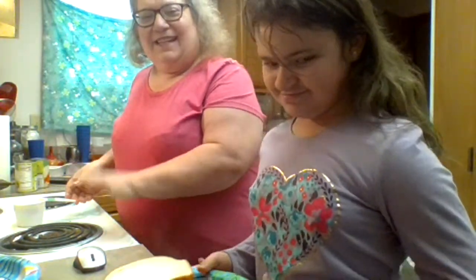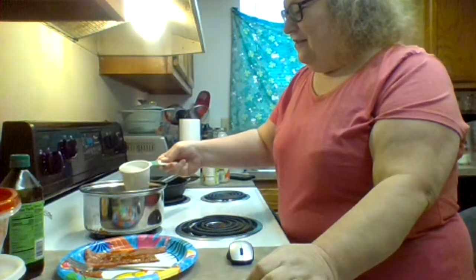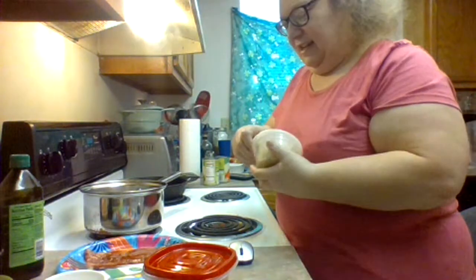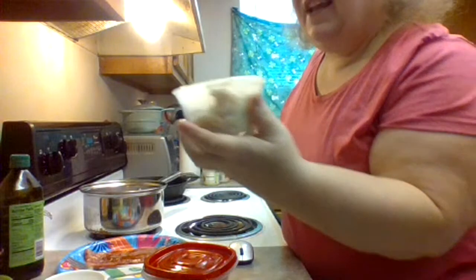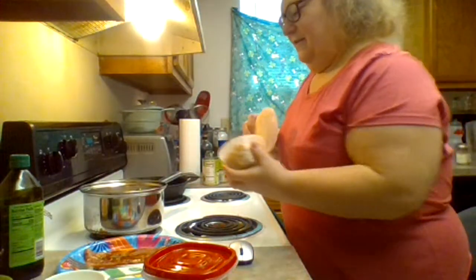This front light is not working again. Oh my goodness, it's been hilarious the last few nights. So I'm trying to cook. I got a cup of milk. Yes, I have the pan hot, because it takes forever to heat up when I heat up the mac and cheese. So that's the mac and cheese that they made. They have these noodles. Yes, I'm fixing a little mac and cheese for both of us.